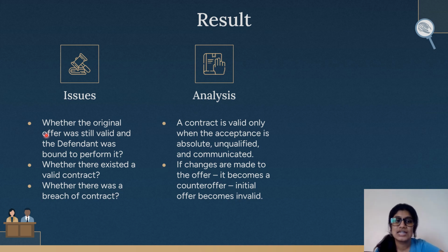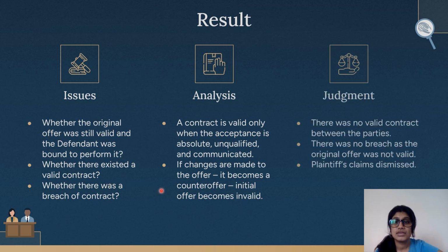So in this case, the original offer was also not valid and there did not exist any valid contract between them. So that is what the judgment held. There was no valid contract between the parties. There was no breach as the original offer was not valid and the new offer had not been accepted. And therefore, the plaintiff's claims, Hyde's claims, were dismissed.